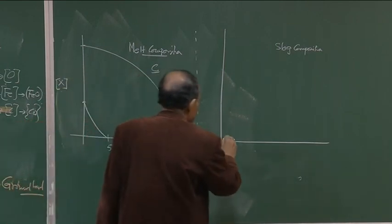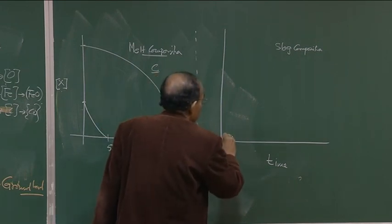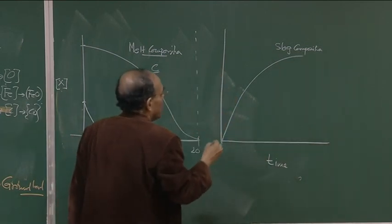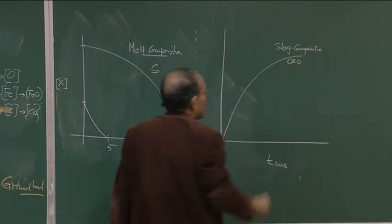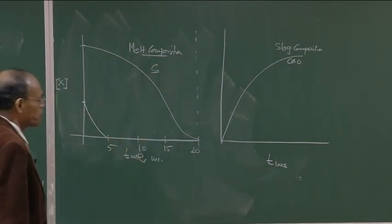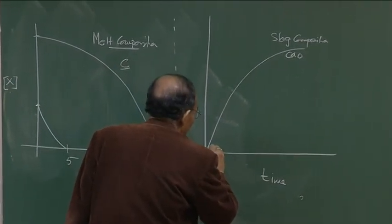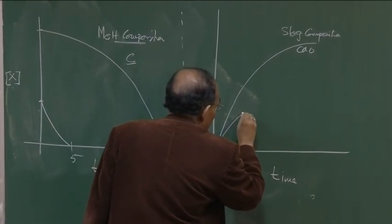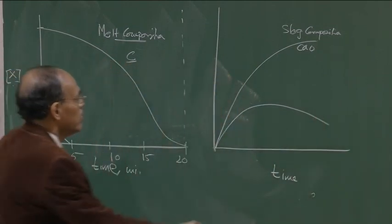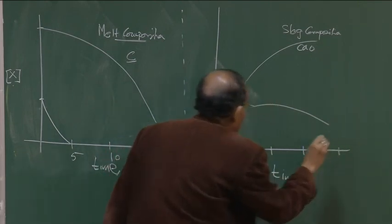And the slag initially, if you have time here, the slag typically will not contain any calcium oxide. Progressively, calcium oxide is going to be dissolving in the slag, and as a result, silica will be increasing, and then it is going to be decreasing. Weight percentage silica. So this is 5 minutes, 10 minutes, 15 minutes, 20 minutes.